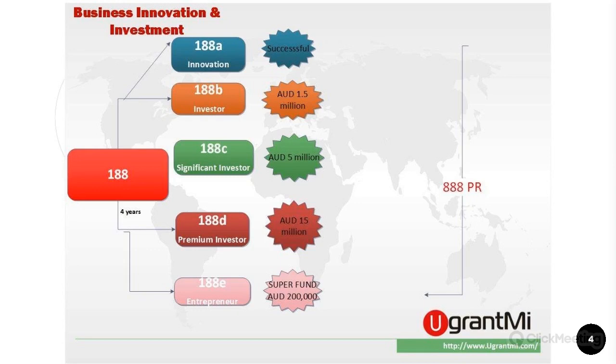And then because of the state nominate them, the client cannot move to any other states. All right, they must live in that state. Otherwise, they will have problem later on when they come to Australia. So 188A type of visa, permanent one, 888.